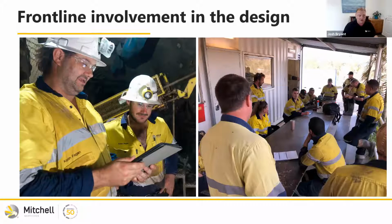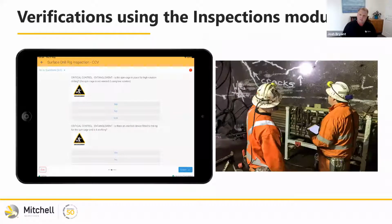And when we implemented myosh in the middle of the year, we actually looked at the inspections modules and started to work it. And the teams in the field asked, if we're going to use the inspections modules, how are you going to highlight to us which ones are the critical risks and which ones aren't? Because the inspections module in myosh allows you to add pictures, you can add a picture of the control. You can add a picture of your pictogram of your risk, and that's what was preferred by the workforce. They actually preferred having a pictogram of the critical risk that they were going out to verify.